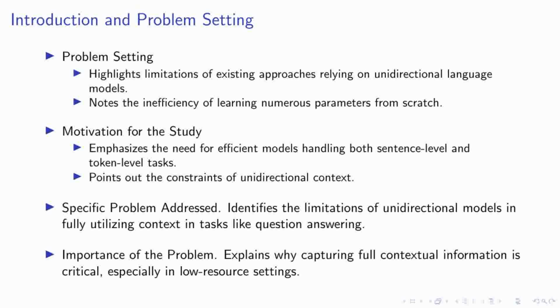In the landscape of natural language processing, the ability to efficiently handle both sentence-level and token-level tasks is not just beneficial but necessary. The constraints of unidirectional context, where each token can only attend to previous tokens, limit the model's ability to fully leverage the available textual information. Specifically, these limitations become stark in complex tasks such as question answering, where understanding the full scope of a query's context is paramount.